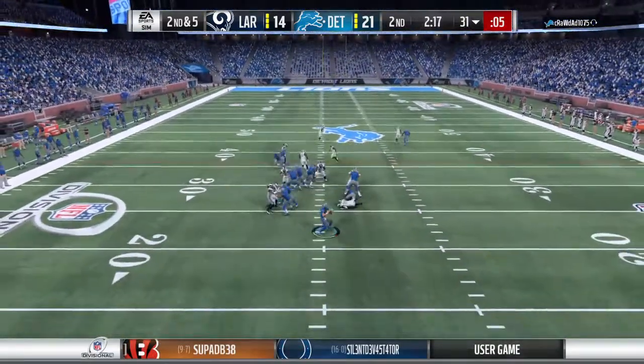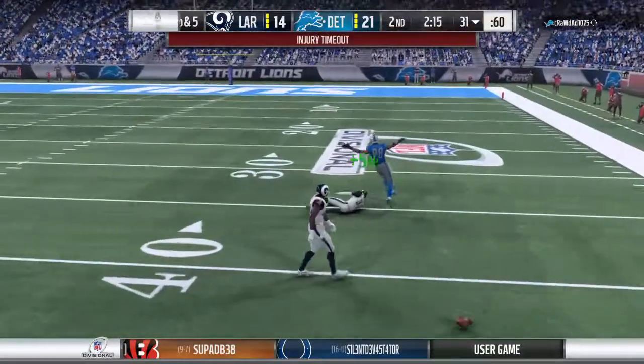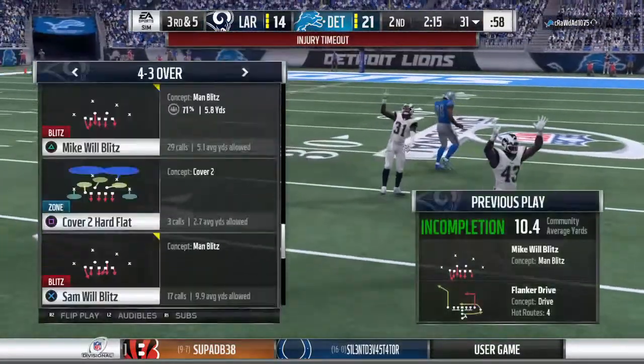They're going to look to throw. And that is incomplete.